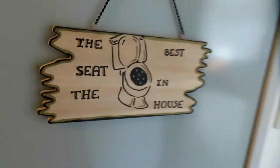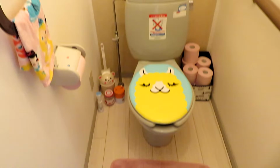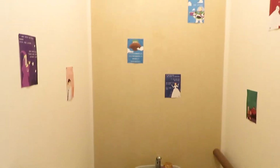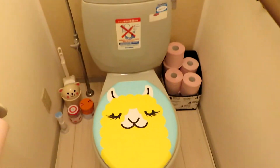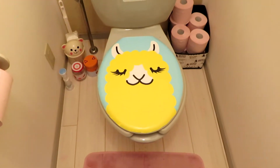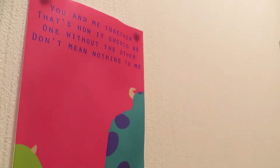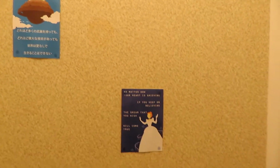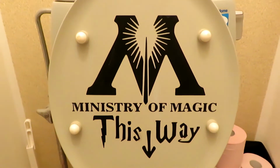The next room is going to be the best seat in the house. Let's see. This one I really just wanted to make cute. I just wanted this room to be a little over the top because it's the one room where I feel like I can. So we've got an alpaca or a llama, and everything's pink and colorful, and I put these kinds of things on the walls. These are all things that were used for our wedding, and we repurposed them, just stuck them on the walls. Oh, also, I don't know if this is gross to show you, but hey, Ministry of Magic this way.